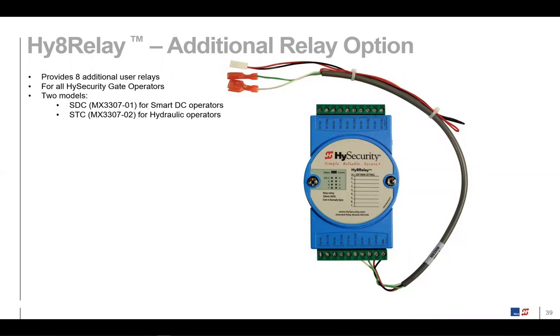This is the HiNet relay, and it gives you an additional 8 relays, okay? So that would mean you would have, in this case of the smart touch controller, a total of 11 user relays. I would think that you could get that to do just about anything you want at that point.